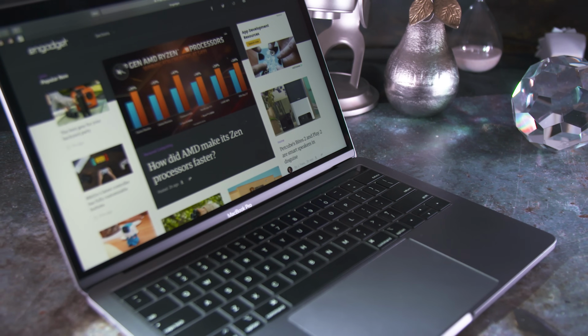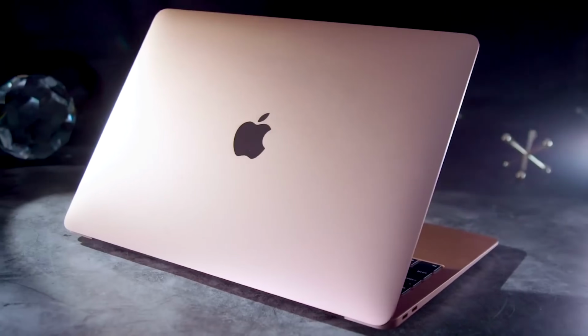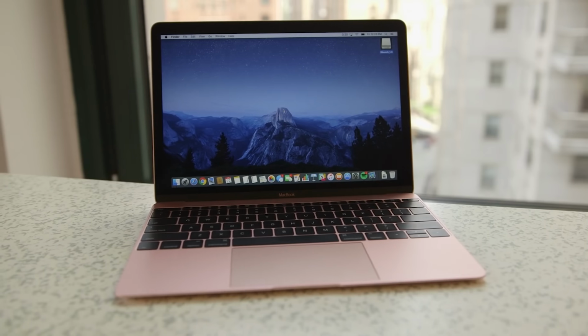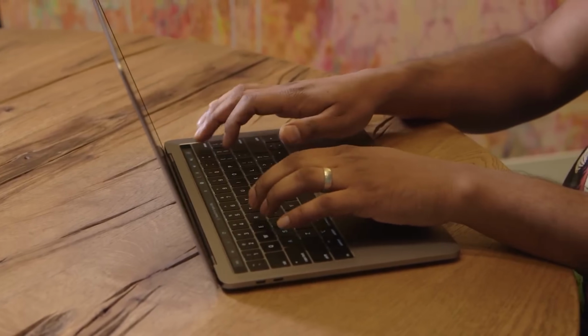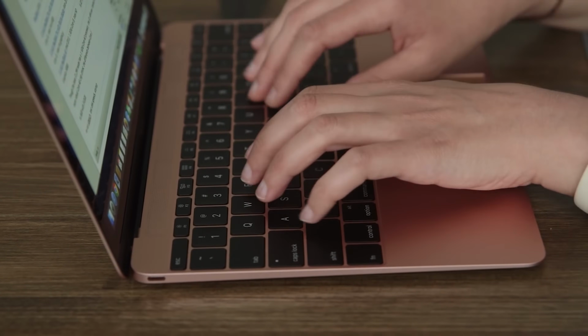Since last fall, Apple's laptop lineup has been a bit of a mess. When the company finally refreshed the MacBook Air in October, it had 3 entry-level laptops, all priced within $100 of each other. The tiny but underpowered 12-inch MacBook, the new Air, and the 13-inch MacBook Pro. The 12-inch model wasn't a good buy, but choosing the best option between the Air and the Pro wasn't easy either.